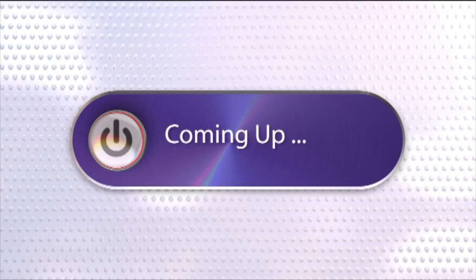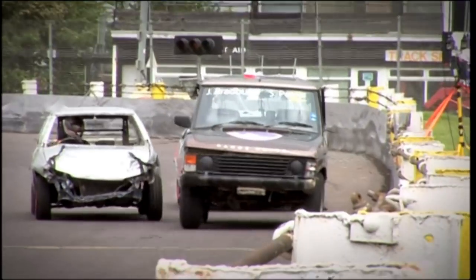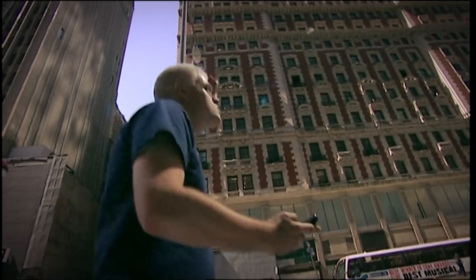So, stick around to see whether we can build a machine capable of standing up to this sort of treatment. Oh! Power's on, baby! And if you're considering investing in a new iPhone, John may have some surprising news for you.